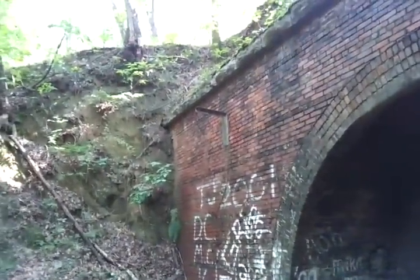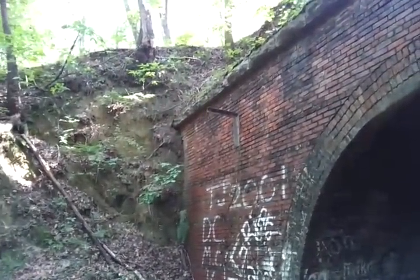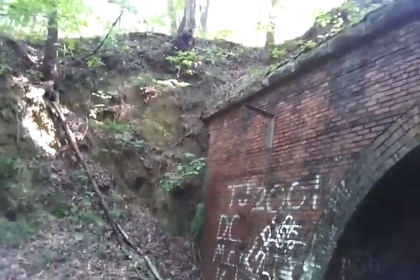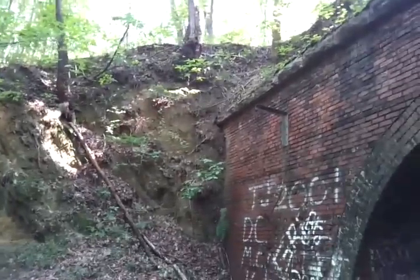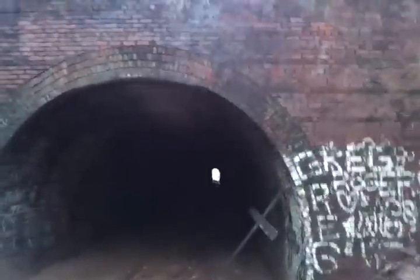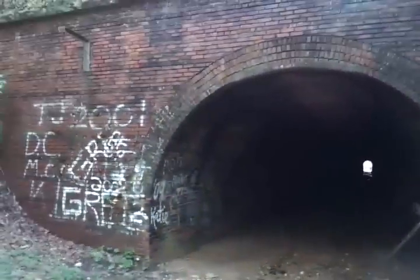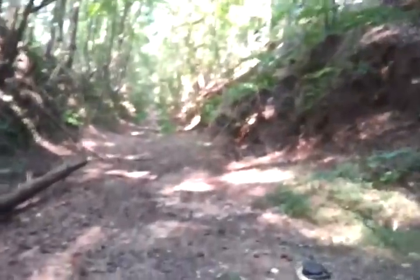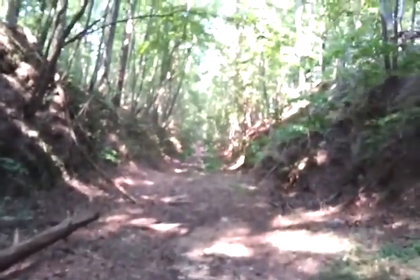There's an angle iron post over there with some wire hanging off of it. I'm not really sure what that was for. If I had to guess, I'd say it was maybe a light post for workers to signal the trains that they were doing work or something like that. I don't know. I'm just guessing. Graffiti artists have been here, as you can see. No surprise there. And here's what's left of a railroad bed on this side.